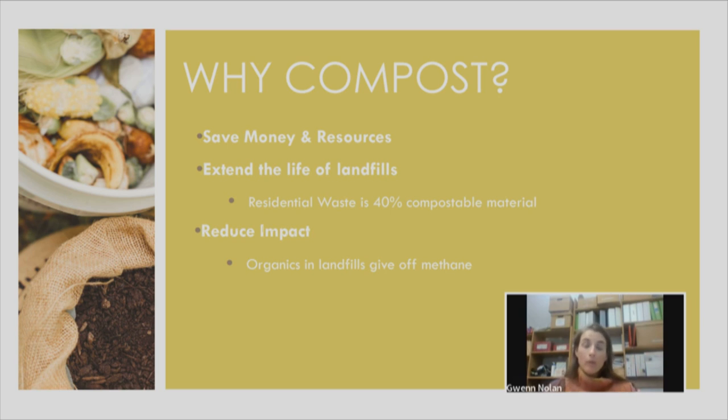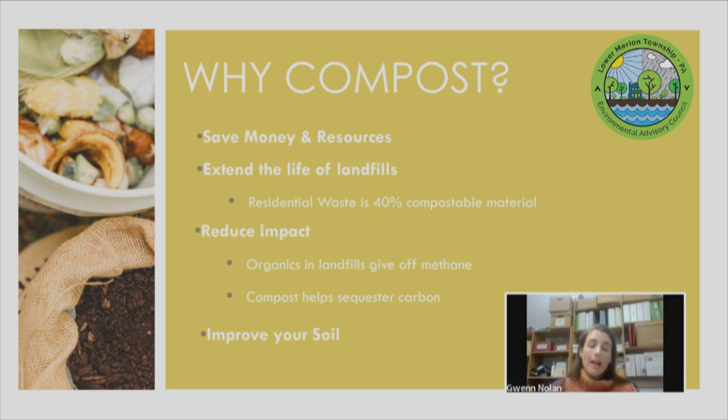So that's another reason we want to keep this organic waste out of landfills. And then finally, to improve your soil, the application of compost has shown so many benefits for soil health. And actually, compost and healthy soil in general can help sequester carbon by sucking it out of the atmosphere, because it uses that carbon to help feed the plants.